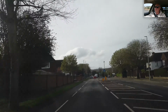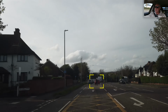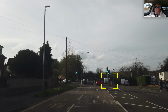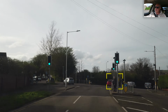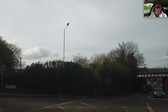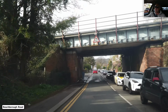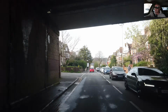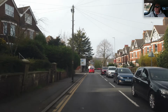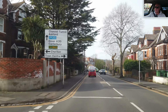At the traffic lights, bear right. Pedestrian in the road. Another pedestrian at the crossing. Likely to wait though. At the traffic lights, continue straight on.